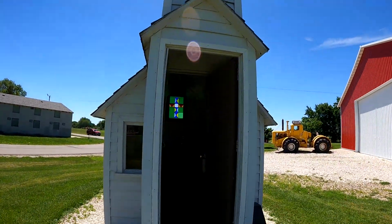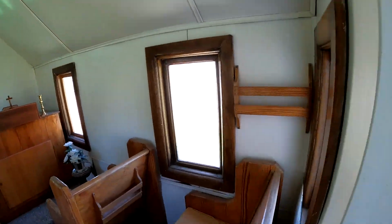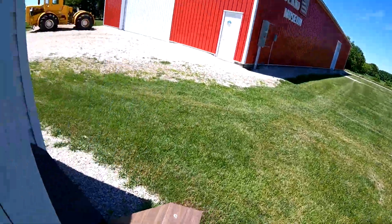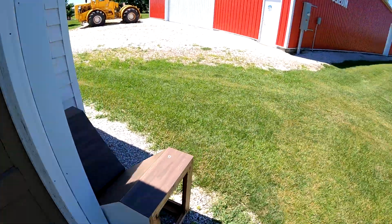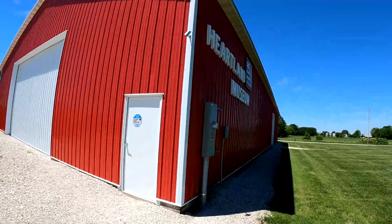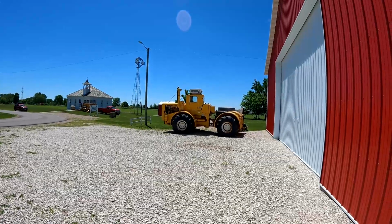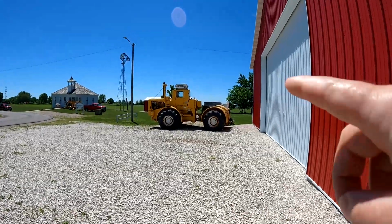Here's an old model of a church. And then let's see what's in here. Heartland Museum. It looks like a brother to the Big Bud. It's got those fenders in the back.